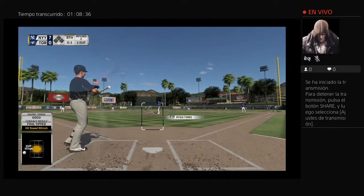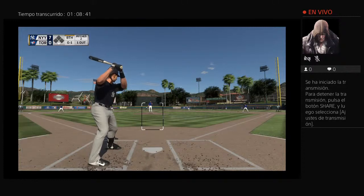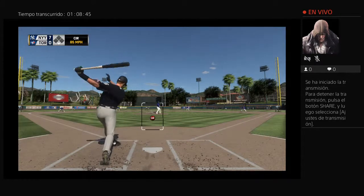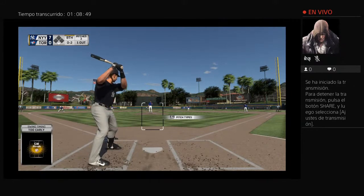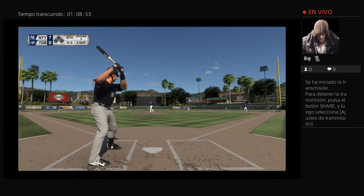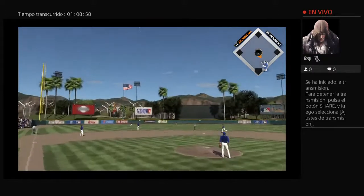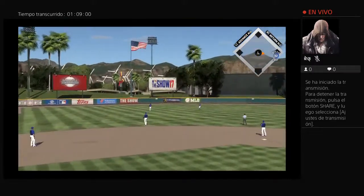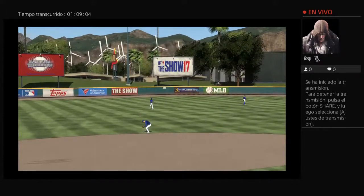Fouled back. Into the windup. Here comes the 0-1. Changeup gets him out in front for strike 2. Bases are empty, 1 man out. This is hit high in the air out toward left center. And that'll take care of the pinch hitter here for out number 2.